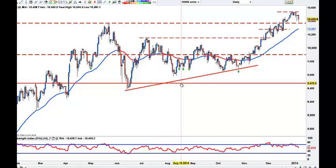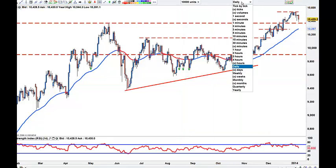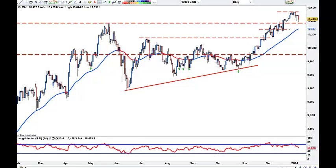Not a great close, so I will have to be careful with my long here. Any questions? I'll wait to see if you've got any questions first, and then I'll talk about the best entries, ways of actually entering this market. Any questions?